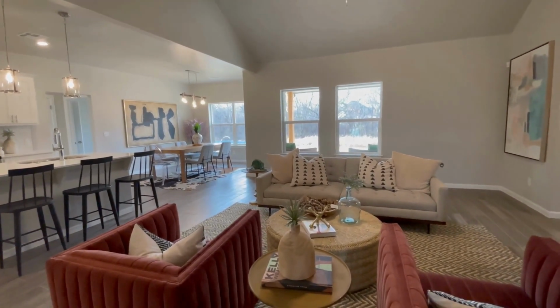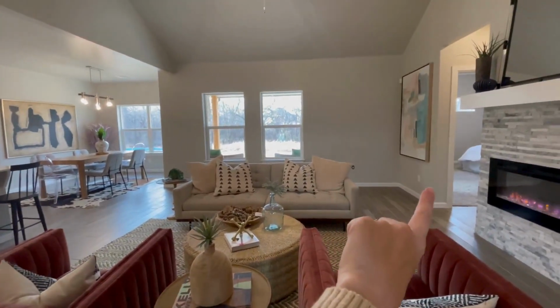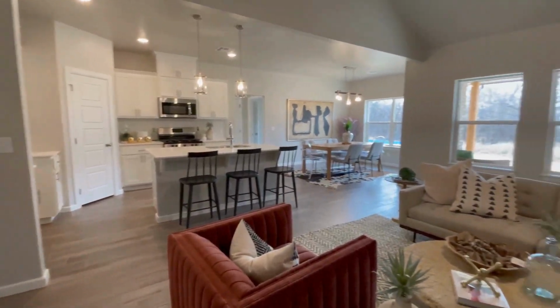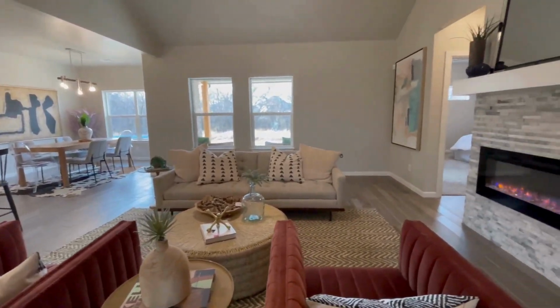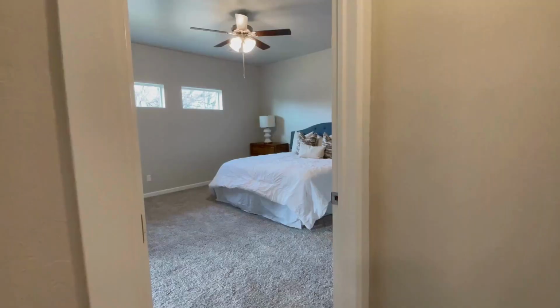So in this living space, you're gonna go that way to the secondary bedrooms. You're gonna go over here to the primary bedroom, and then behind us is the garage and utility room. So I'm gonna take you through the primary bedroom. Let's go head that way. One of the things I love most about this floor plan is how the primary bedroom is on one side of the house, and then your secondary bedrooms are on the other. So you have that separation.